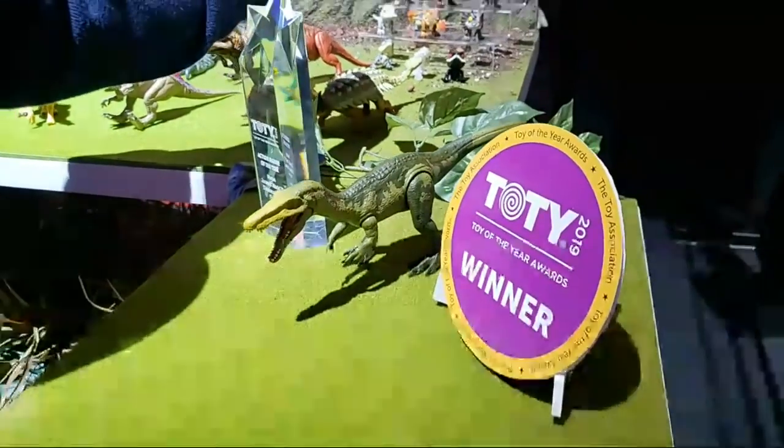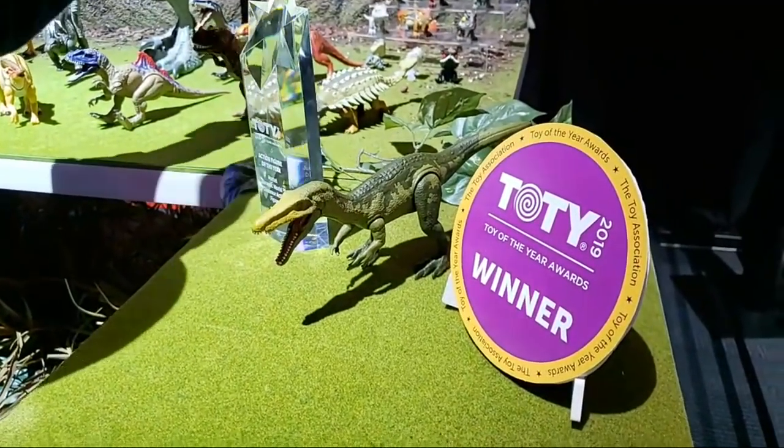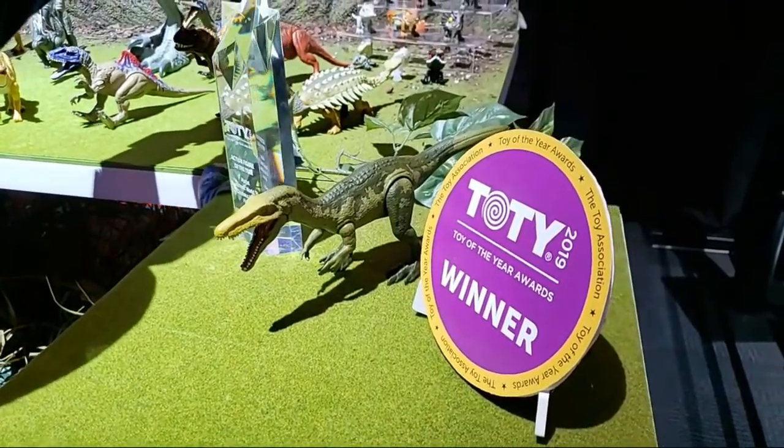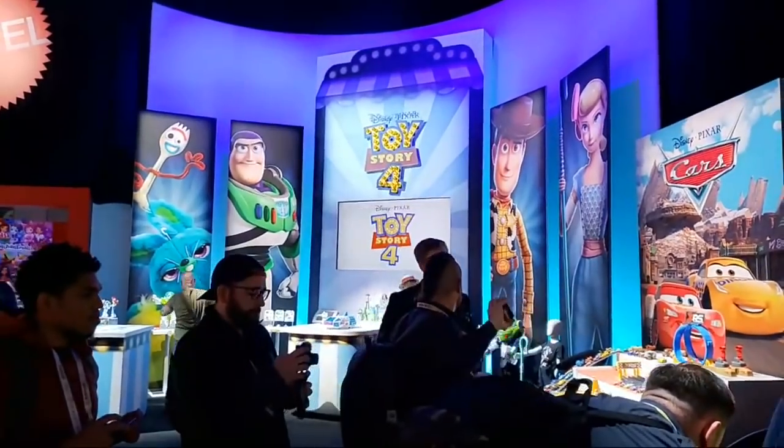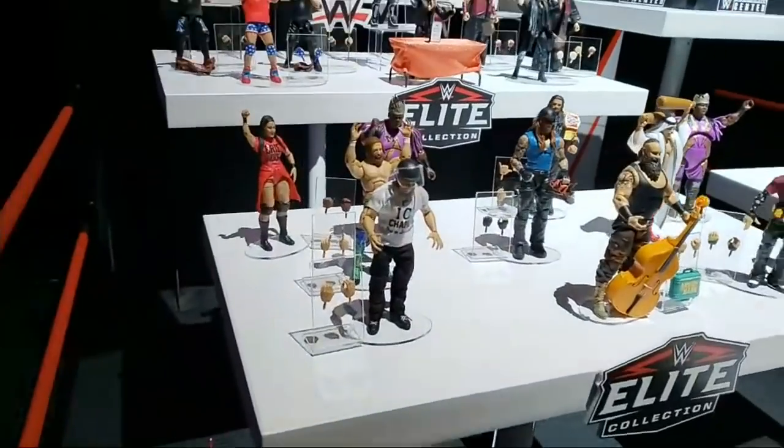And apparently this guy here was the Toy of the Year award winner. Very cool. But we'll also be taking a quick look at either during the stream or after. We got Toy Story 4 toys. But let's go ahead and take a look at some of these new debuting WWE Elite figures.